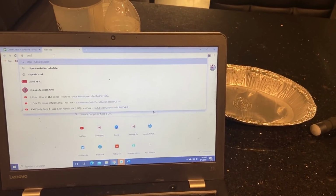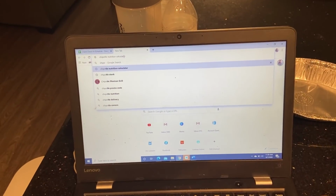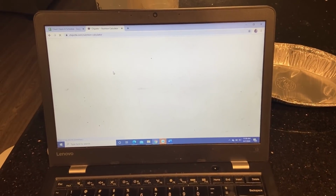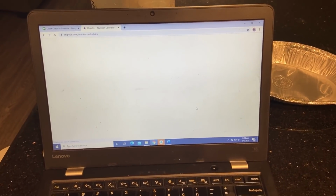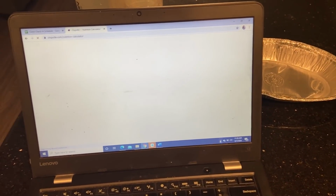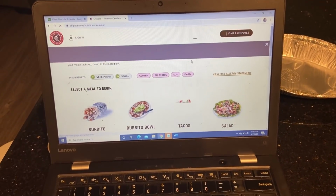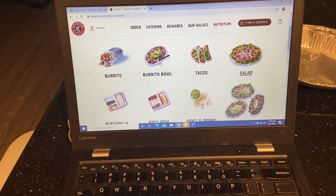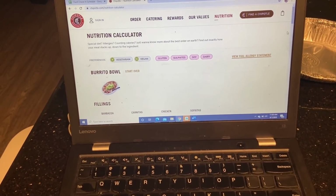Chipotle nutrition calculator. It's already popping up. First one, Chipotle nutrition calculator. They give you the hookup, so you know how many calories you're having. My internet's being slow. Come on, man. All right, here we go. We got it popping off. All right, your boy got a burrito bowl, technically a salad, but a bowl.